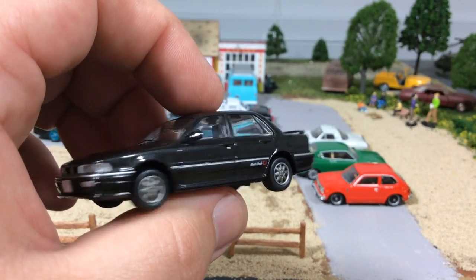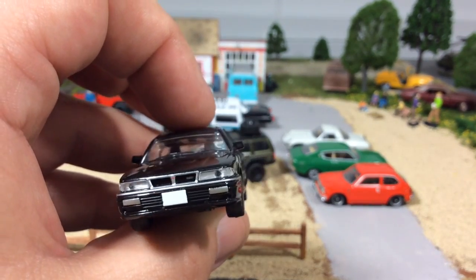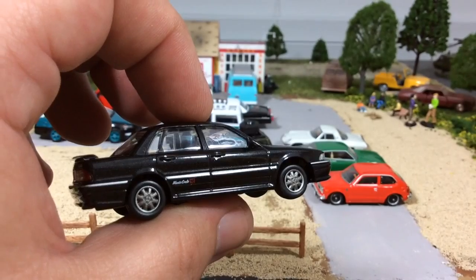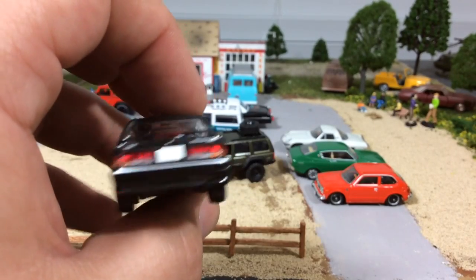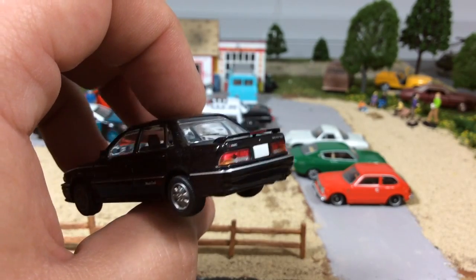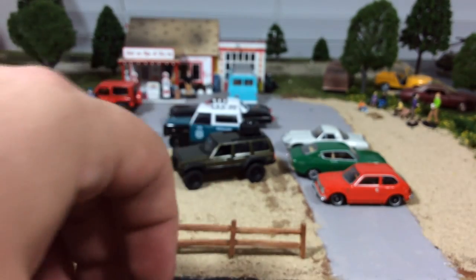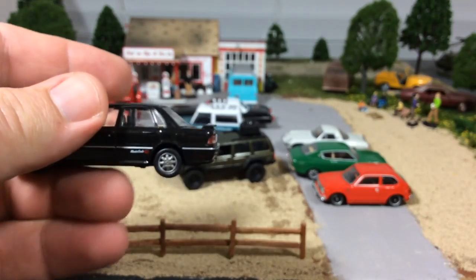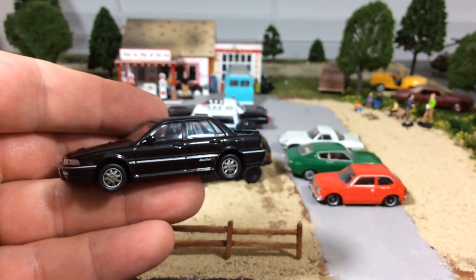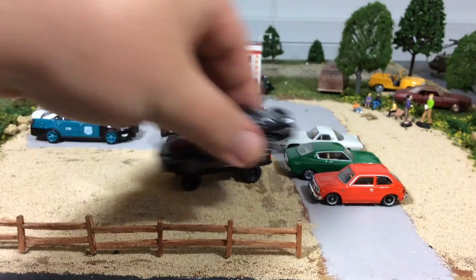But yeah, the details on this car are top notch. Top notch. The wheels, the color, headlights, tail lights, you've got your rear spoiler. Just a sick looking little car. These also have sprung suspension, but unlike the Konami, it's got a metal base. It's much heavier and much better detail in the Tomica Limited Vintage. Much better detail than Konami. So that is a very cool car.